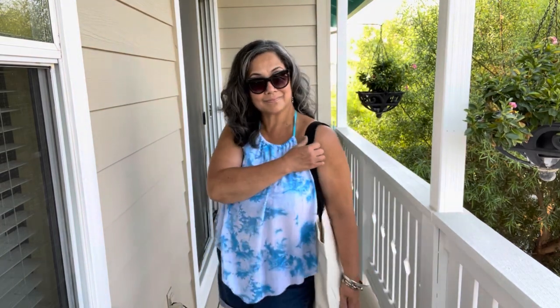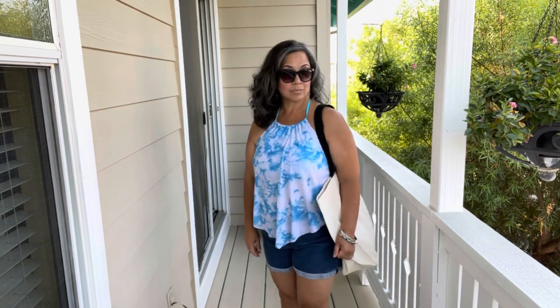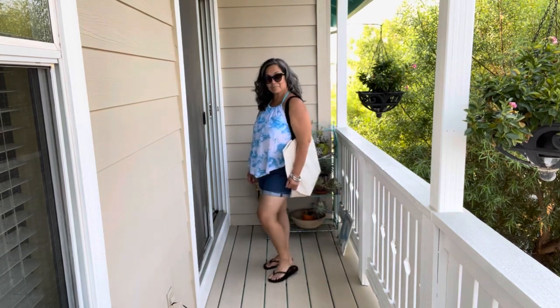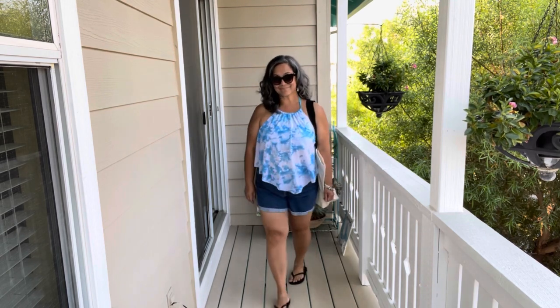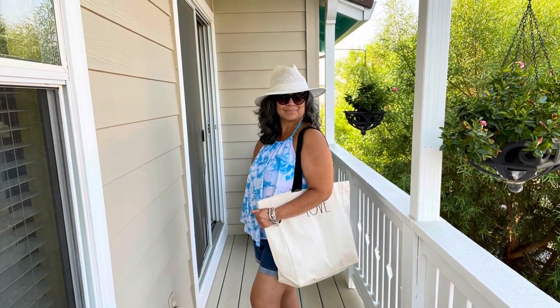I'm wearing a turquoise halter style swimwear top by Shein and jean shorts by Old Navy. The large canvas bag is a new addition to my wardrobe, but fit in nicely and matched perfectly with my black sunnies from Ann Taylor and black slippers by a surf brand called Roxy.